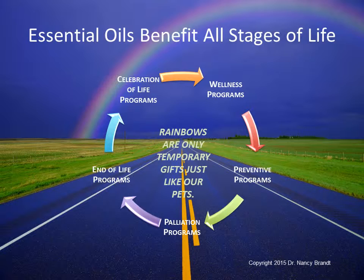And one thing that I remember is that rainbows are only temporary gifts. And that's what I think of as our pets. So the more that I can benefit these pets at all stages of their life with something that they're biologically designed to recognize, take in, and receive, I have found that every single protocol for dis-ease that I instigate essential oils with every single time promotes better wellness, promotes better quality of life, and better quality of the relationship.